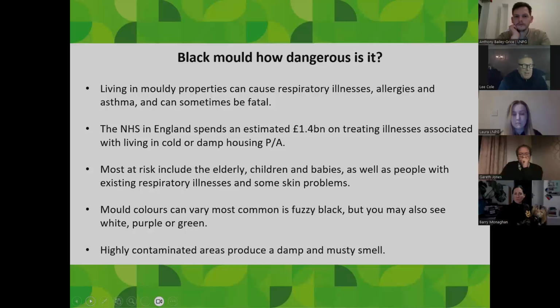The NHS spends over 1.4 billion a year on illnesses associated with this. This really goes into why the government are looking at what happened recently, and at how they want to impact social housing and private landlords, because of the cost. This is the main driver. Most of the risks are to the elderly or children.